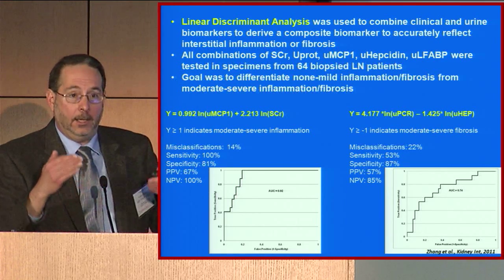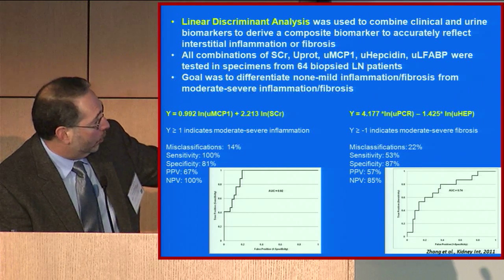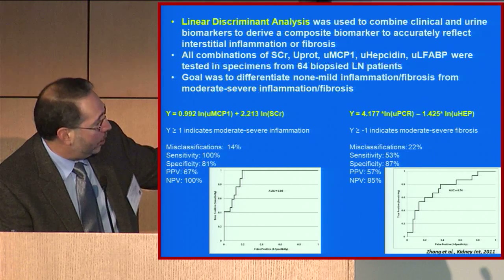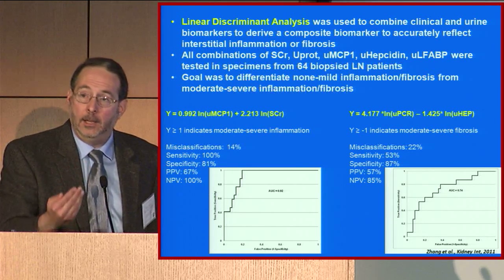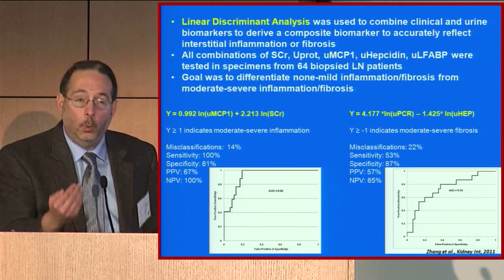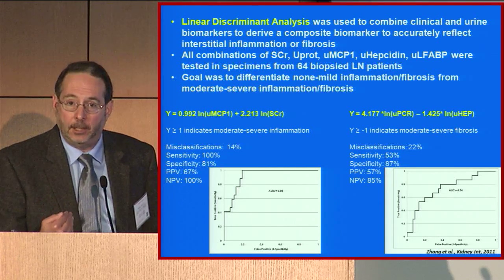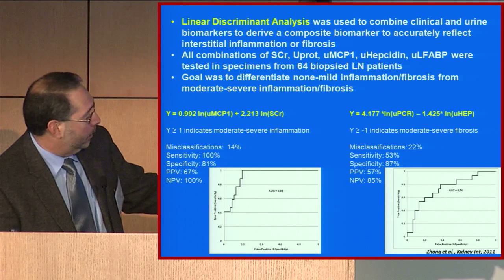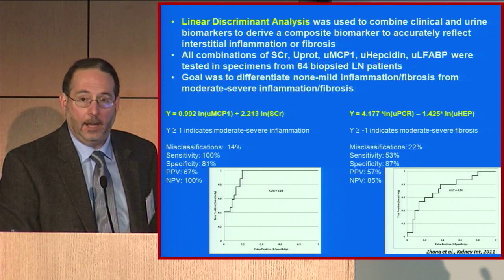And knowing that inflammation is the precursor to fibrosis, if during our treatment inflammation is not changing in a patient, we could sustain our therapy. On the other hand, if inflammation is working well, we can reduce our therapy and reduce the exposure of our patients to cytotoxic agents. So I think this really does have very practical implications once it can be validated in an independent cohort.